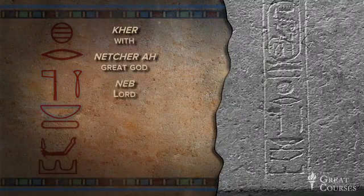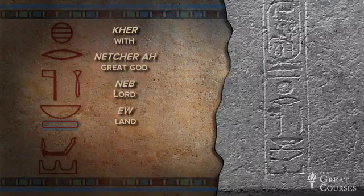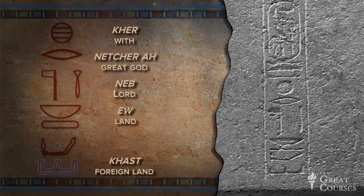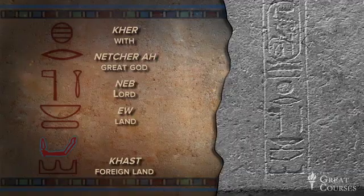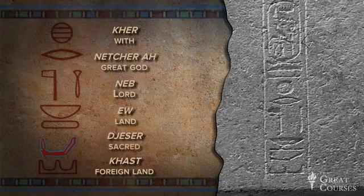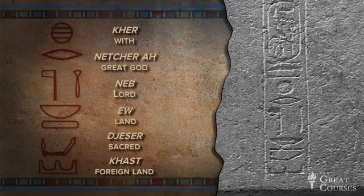Next, we have Lord. We should ask the usual question, Lord of what? Well, we see the land hieroglyph, so it's a place. At the very end, we have the foreign land determinative, so it's a faraway place. We just have to figure out the hieroglyph of the arm holding something. The arm is holding a ritual wand. The hieroglyph was pronounced Jesser, a triliteral, DJ, S, and R. It means sacred or holy. So Tutankhamun will be with the great God, Lord of the sacred land. And that's the end of our inscription.